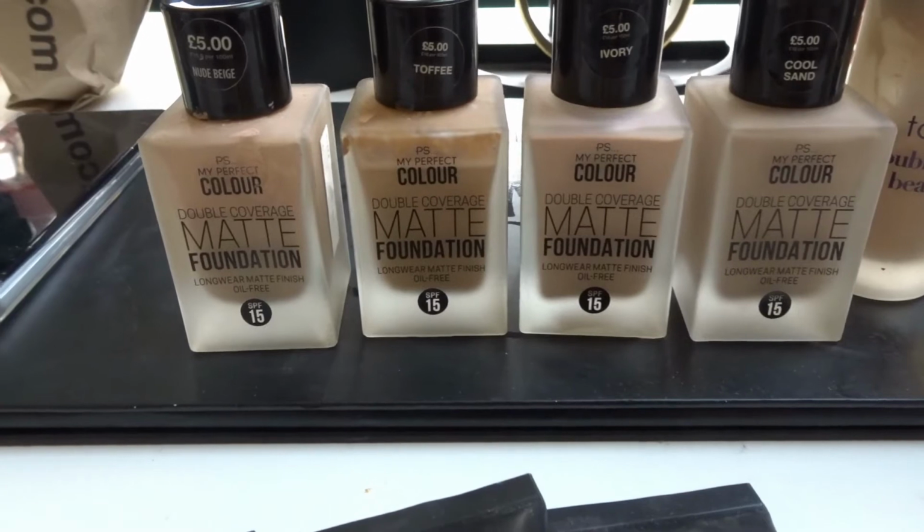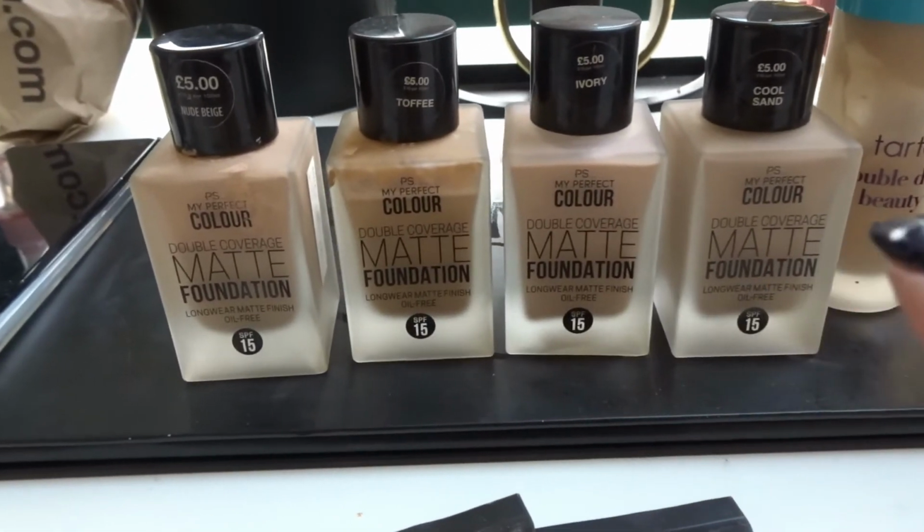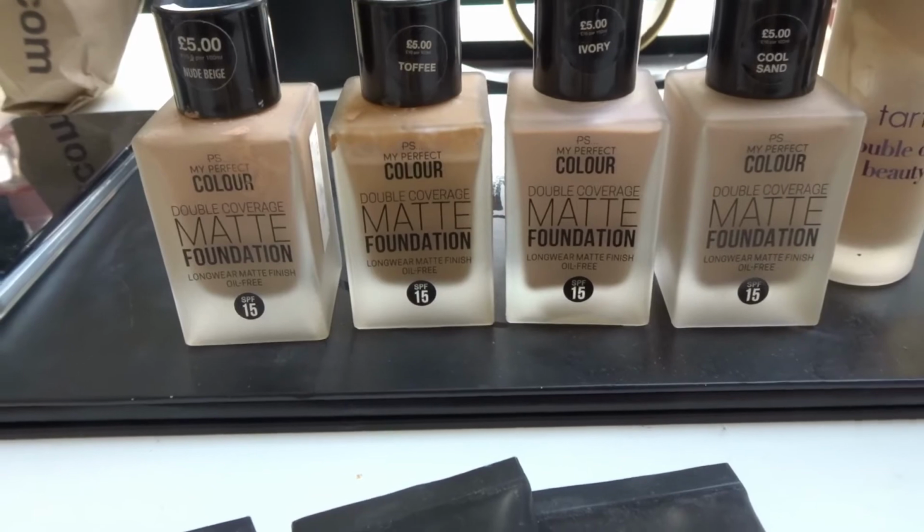Now I also have a lot of these shades because I do a little bit of freelance makeup. Not obviously very much now, COVID, but it's good to have a sort of little collection of different shades when you're doing clients' makeup, because not everybody is going to be the same shade as me, because I am super white. And even this shade 105, the lightest shade, is still too dark for me. I don't know what to do.